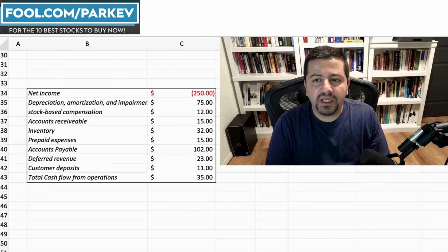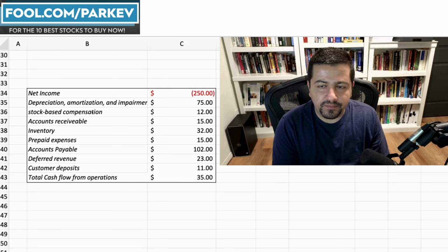Also, when a company offers its employees a stock option, it's not parting with cash. However, it must record the cash value of the option as an expense on the income statement.